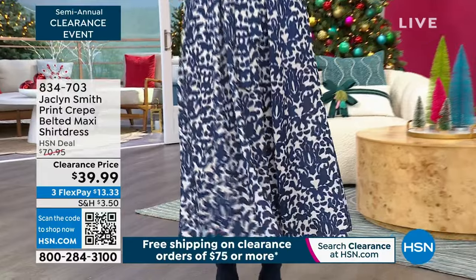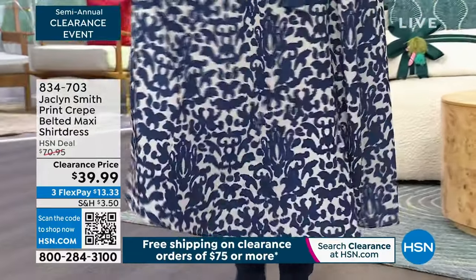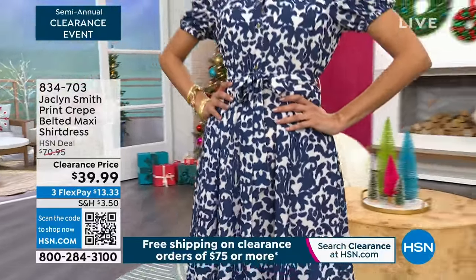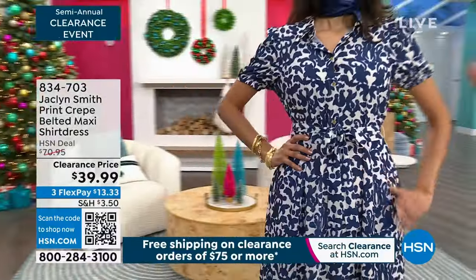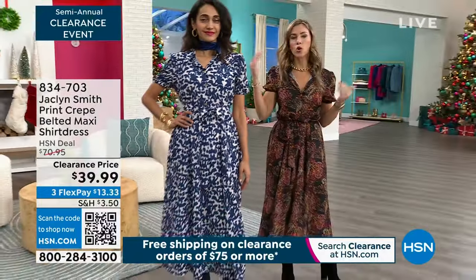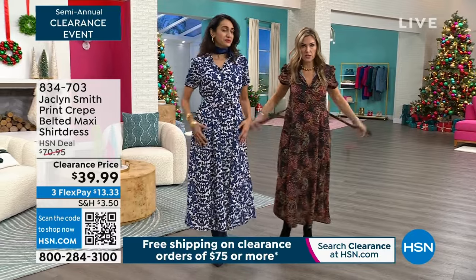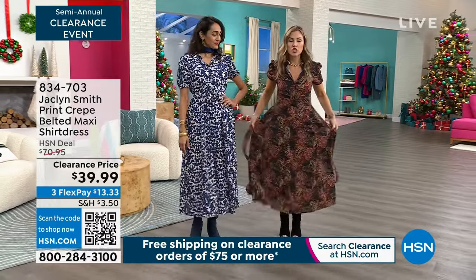Simi, are you wearing it in extra small? You are. Okay, I'm going to do something real quick. I'm going to walk and join you because I'm wearing the extra small and I'm 5'1". And I just want you guys to see how incredibly flattering it is on any height or any body type. Now I'm going to take this belt off real quick because I want you guys to see something. Do you see how much room this has?